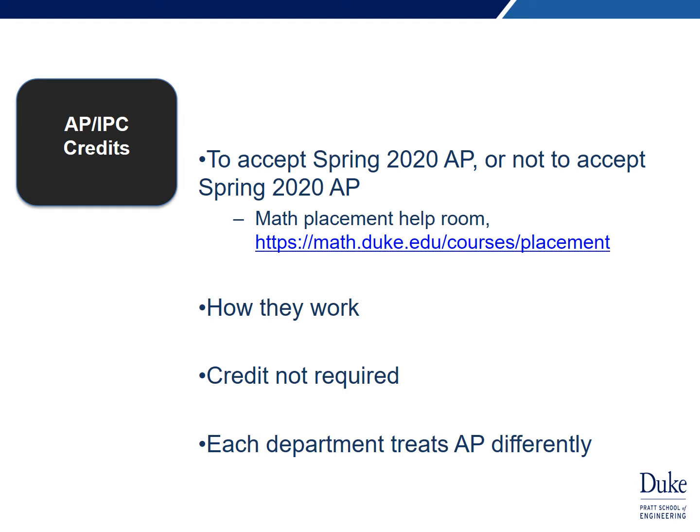One note that we would like to address concerning AP credits that were taken in the spring 2020, given that AP courses were cut short when schools closed in the spring, and AP exams did not cover the full range of topics as under normal circumstances. Therefore, the Pratt School recommends that you reconsider accepting credit toward graduation for those exams if you are uncertain about your foundation in those subjects.